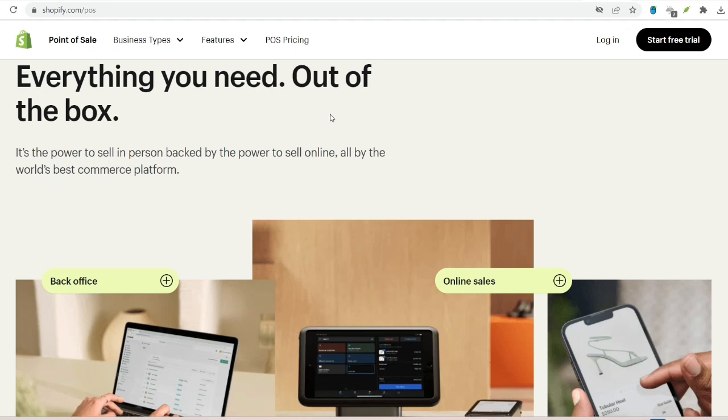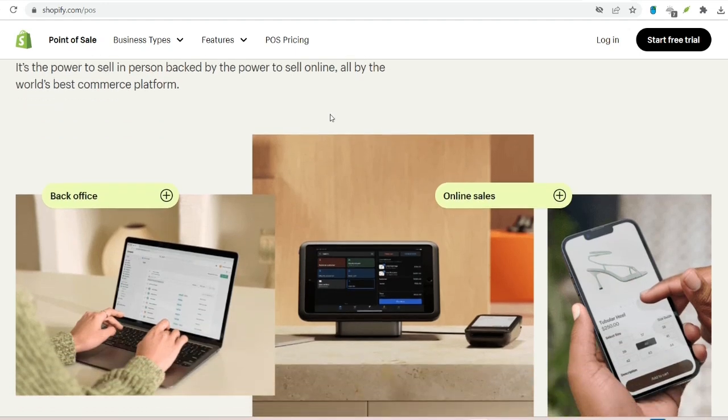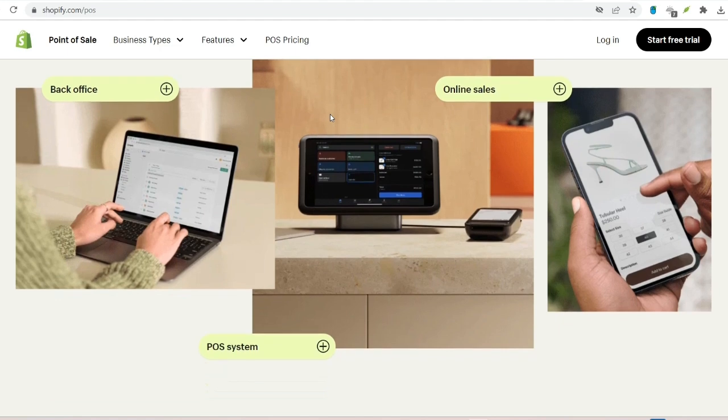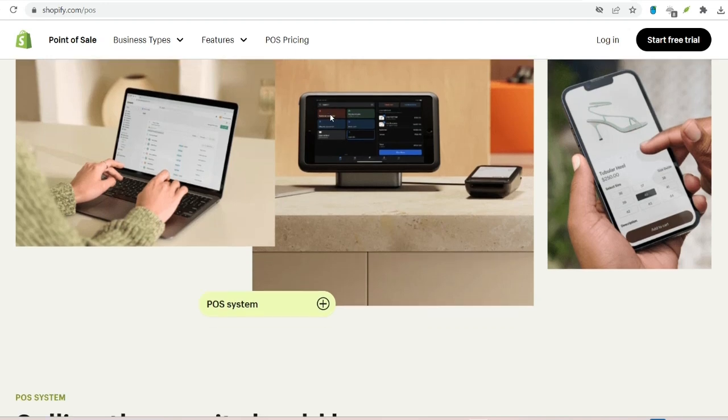Ever feel like you're flying blind when it comes to your business? Shopify POS throws away the blindfold and equips you with powerful reporting tools. See what's selling, what's gathering dust, and track trends to make data-driven decisions. Need to know your peak sales hours? Shopify POS has you covered. Want to compare online sales to in-store sales? Easy peasy. Mobile marvels. Manage on the go.